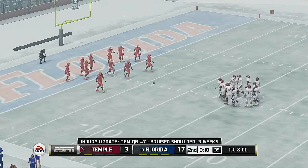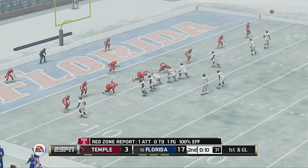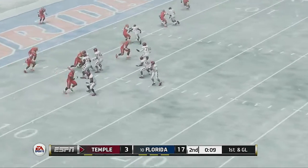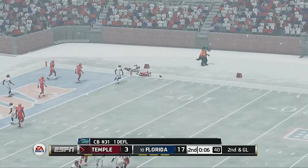Here they go, first and goal, down by a couple of possessions. The Owls quarterback down there on the sideline, he was injured earlier. He means so much to this team. And right now, it looks like he's maybe going to be able to get back in the game. Doesn't look like he's in that much pain, so we'll hope so.